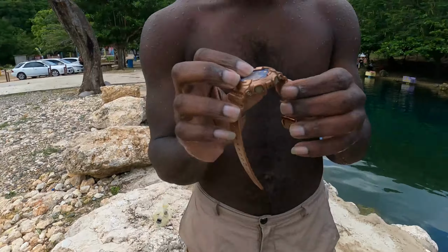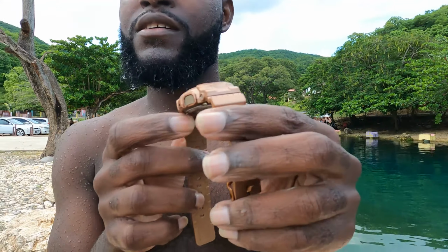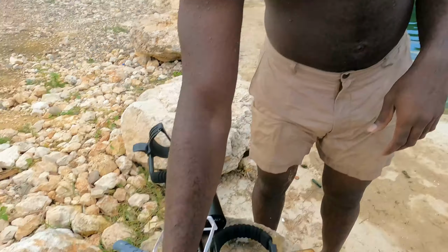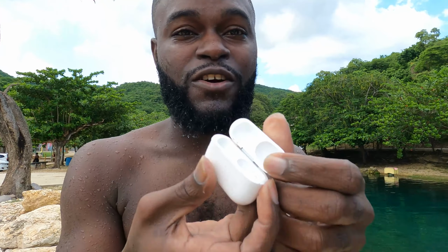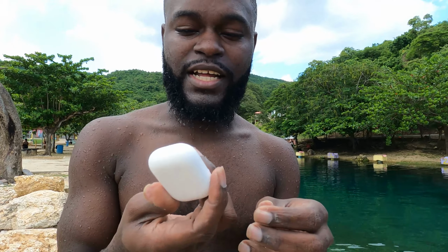And I found this, a G-Shock watch. Where said that works, Tavan? No, it doesn't work. I found this too. And EarPods, but none in it. An EarPod case. Claud said that works.